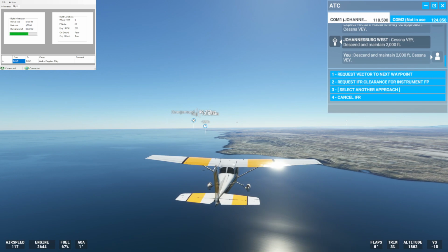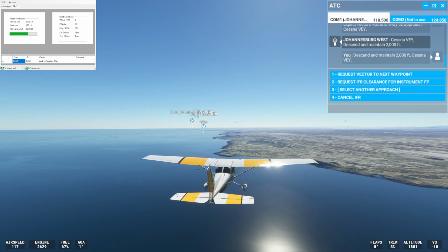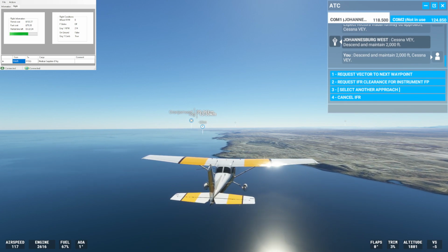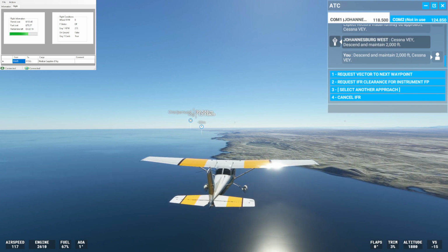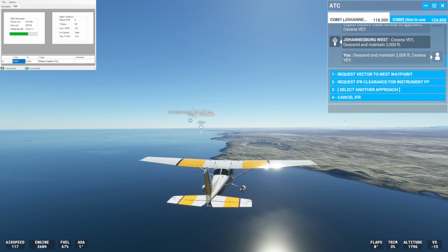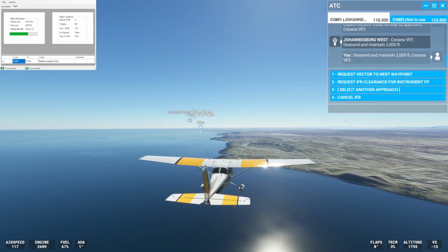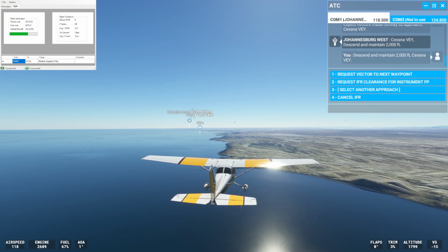Just did that maneuver because we've got a little bit of a crosswind, and it's pushing us out to the left, as you can see. So that's why the plane is kind of facing a little bit in. That is my understanding. I'm by no means a pilot in real life, so take it as you will. But I think that's the way that it works. If anybody watches this that is a pilot, please let me know if that is correct.